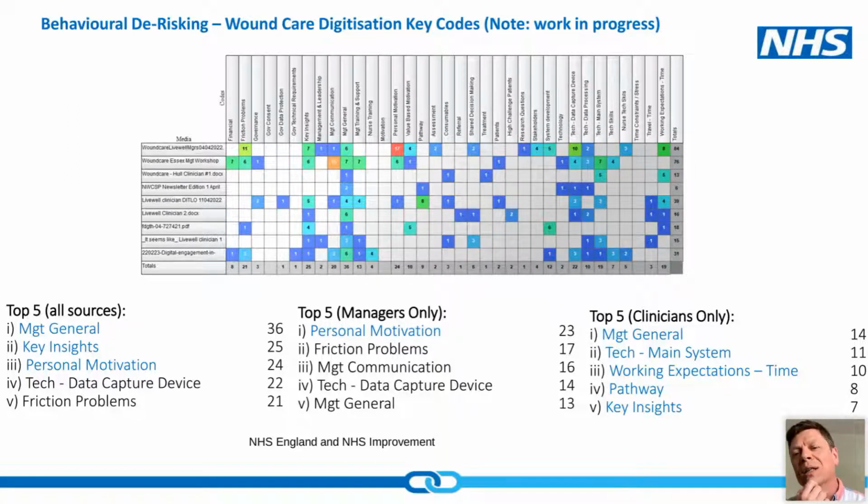And what it's highlighting is two things. First of all, the main themes of the barriers and the drivers, so those top 5 from all sources, but also something that really demonstrates the importance of doing things like this from a behavioural lens. So, for example, sorry, that's my reminder that I'm running out of time, so I shall whiz through now. But just very briefly, you see in the middle column, those top 5.